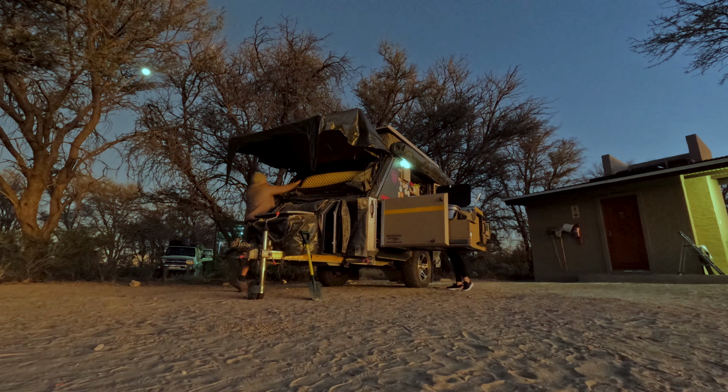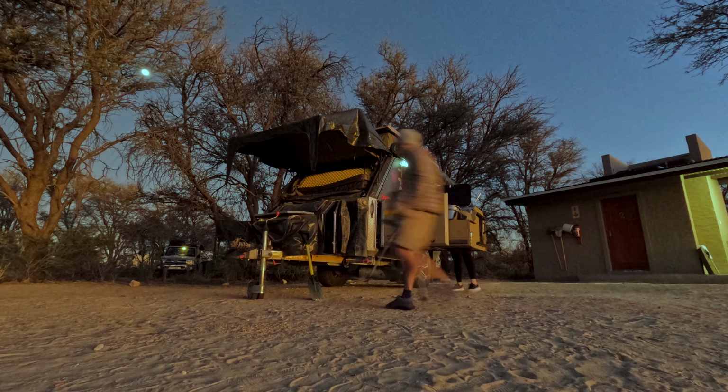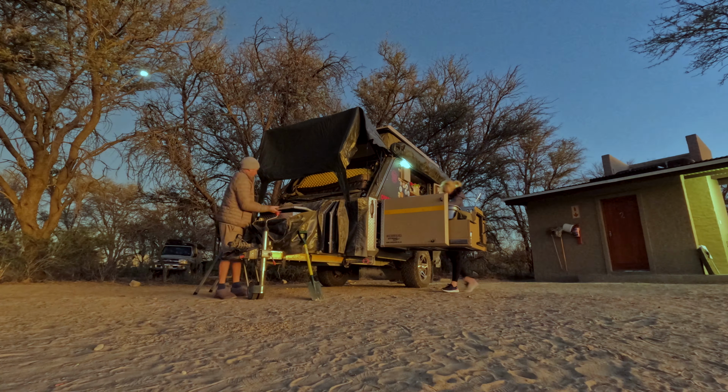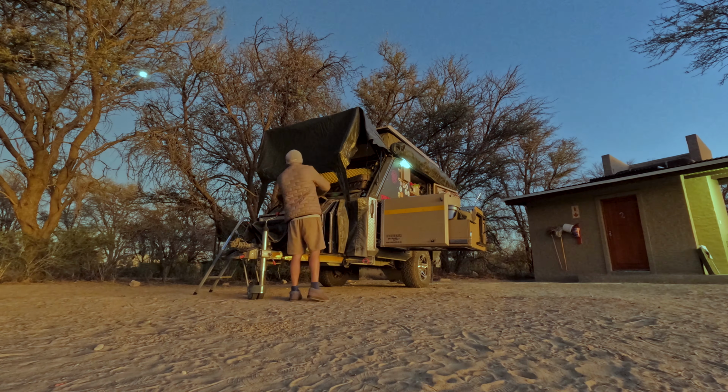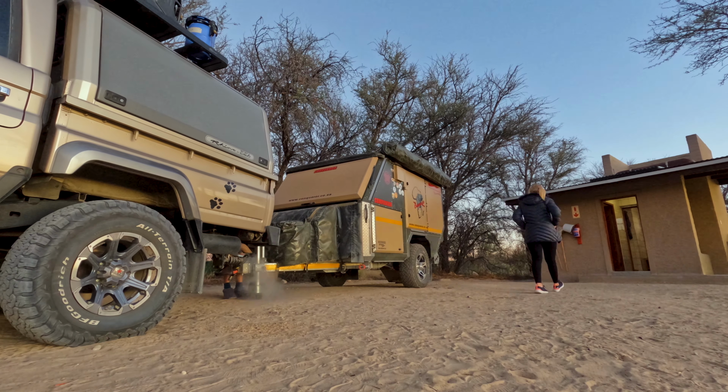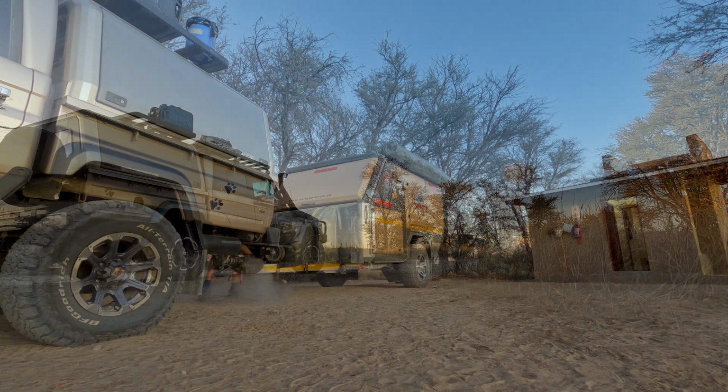The morning we had to pack up was extremely cold, so we started the day with a warm cup of coffee. Then we proceeded to pack up the companion to start the journey to the Botswana side of the park known as Mabuasehube.